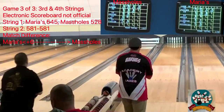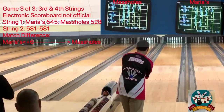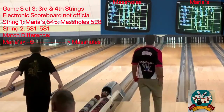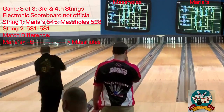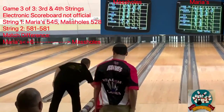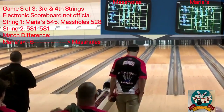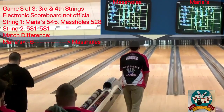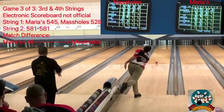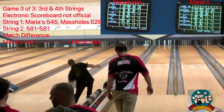137, 128. Massholes up by 9 in the string, but it's now 8 in the match. Barnes off to the right, half Worcester, struggling so far in relief. Harris on the head pin. Great opportunity. 3-6-10, spare leave. In the fourth, third string, final string of the match. Maria Subs won the first by 17. Was up 69. He tied the second.